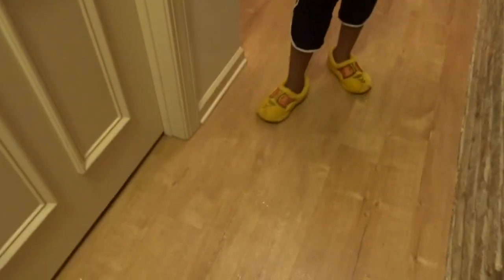I think we're gonna get on. The only problem is I don't have any windows in my room, so I never know what time it is. I can wake up and wonder, is it 5 a.m. or is it noon?